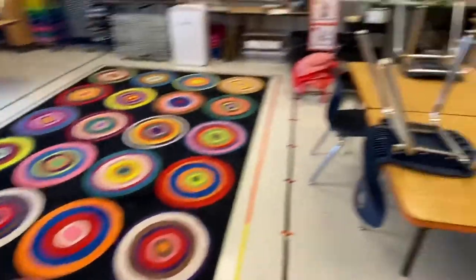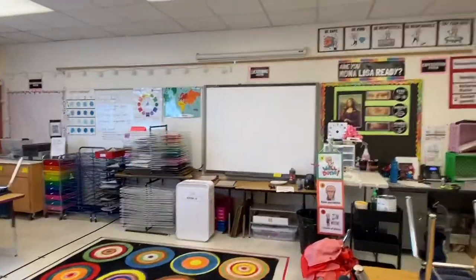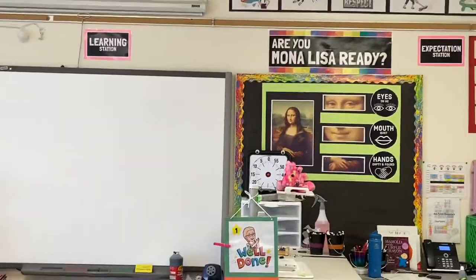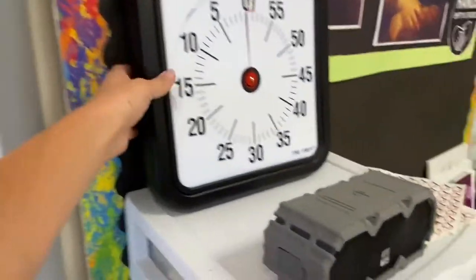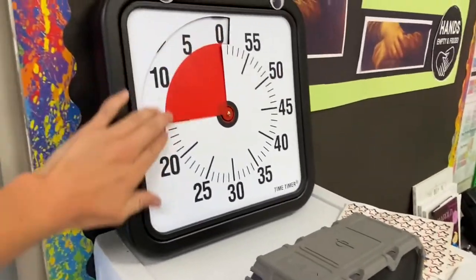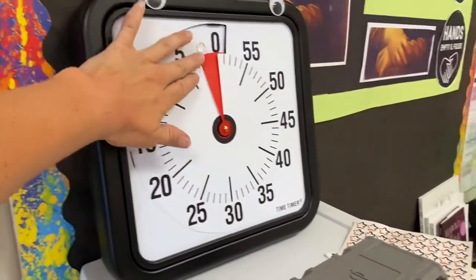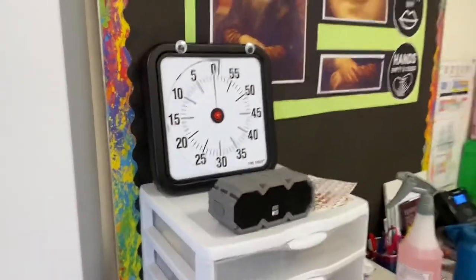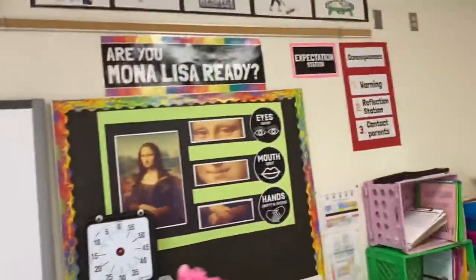Usually we start on the carpet or they can start in their table seats. So if you're sitting at the table, you can look forward and you will see, are you ready? I don't know, are ya? And then I also have my Timmy right here. This is Timmy the timer. And this has been the most fabulous management thing I've had in my class. Mona Lisa is watching you and making sure you are meeting your expectations.